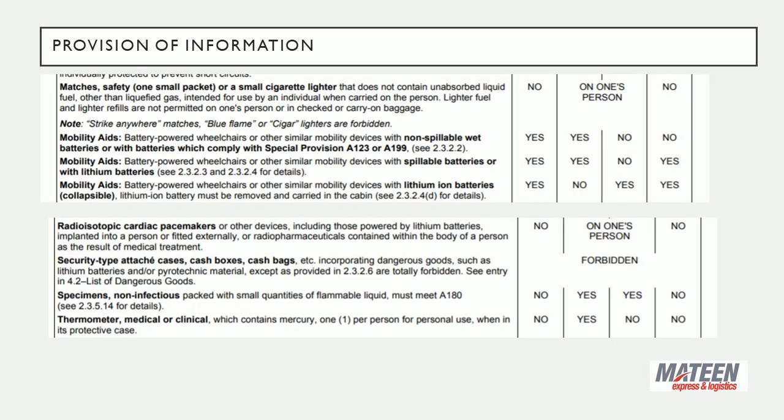Further, an operator or the operator's handling agent and airport operator must ensure that notices warning passengers of the type of dangerous goods which are forbidden for transport aboard an aircraft are prominently displayed and visible. These notices must include visual examples of dangerous goods forbidden for transport aboard an aircraft.